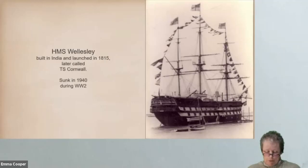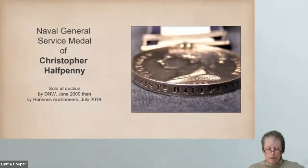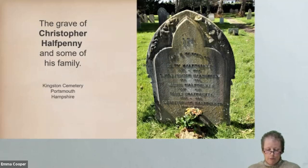When they reached Portsmouth, Christopher Halfpenny soon married Maria Stone and settled down. Christopher acquired an outpension from Greenwich Hospital in 1830. In 1845, he received his Naval General Service Medal. He must have done quite well, as he also left his silver watch to Portsmouth Museum, but sadly it was stolen in 1933. Christopher and Maria produced a family, and he finally died in 1874, at the age of 92, and was buried at Kingston Cemetery in Portsmouth.